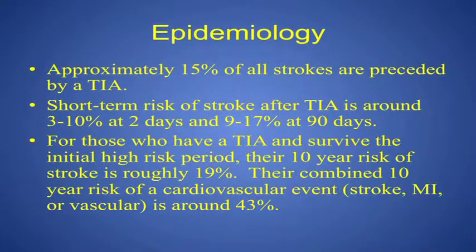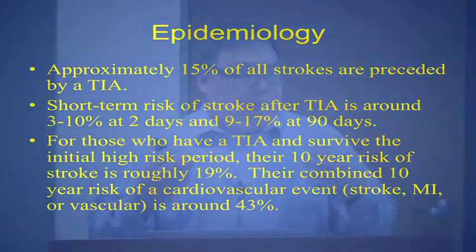TIAs are different than heart attacks. Heart attacks hurt, and so you want to go to the ER and you want the symptoms to stop. Unfortunately, strokes and TIAs take away function, so you're numb, you're weak, what we call negative symptoms. And so you don't want to believe that you're having a stroke, and sometimes you sit on it, and sometimes doing that could be too late. So 50% of all strokes, again, strokes being that permanent brain damage, are preceded by a TIA. So that's why a TIA is a stroke warning sign. We treat TIA and stroke the same.